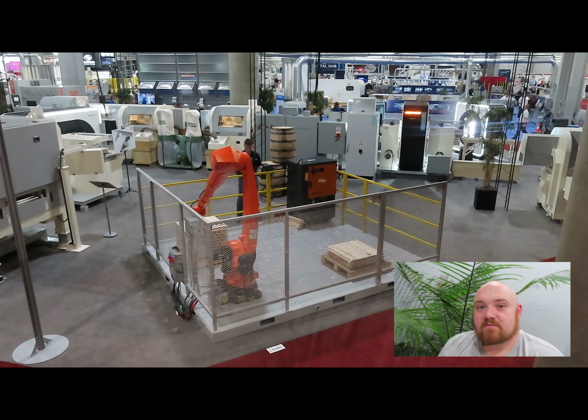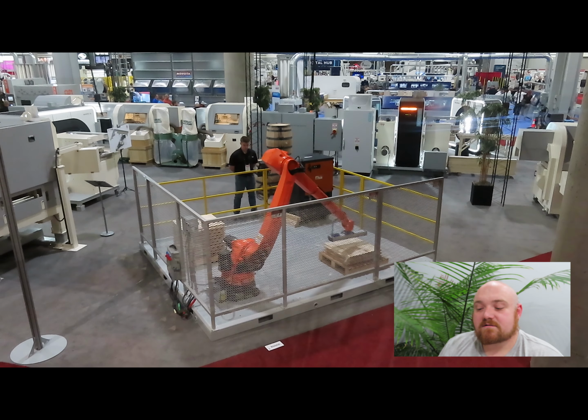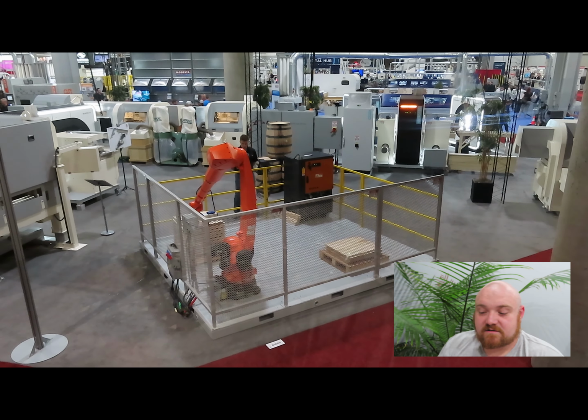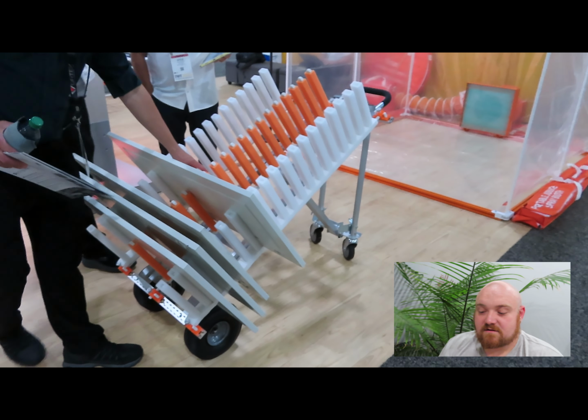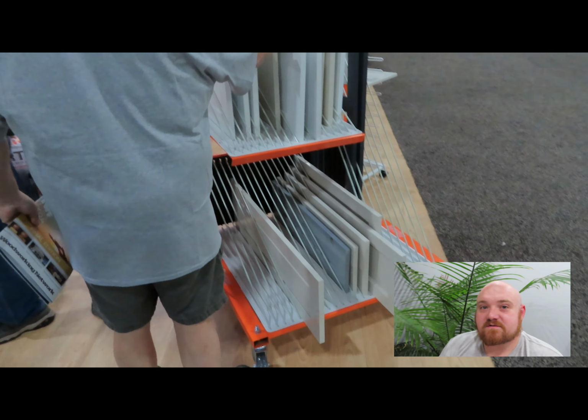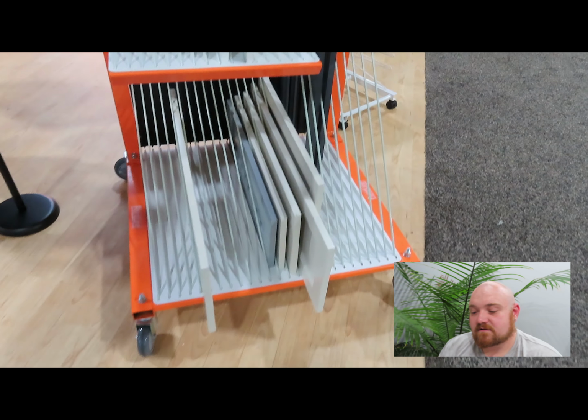There's a lot of places that had robots, and I just took a few clips of all those because it was just interesting. More door racks. We were looking for another solution in our finishing area, so there's a lot of clips of just good door racks that we liked looking at.